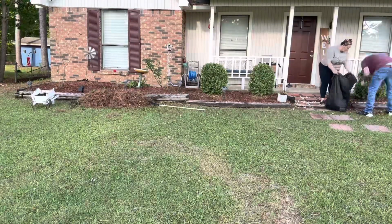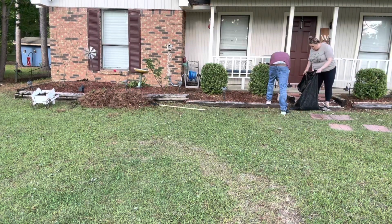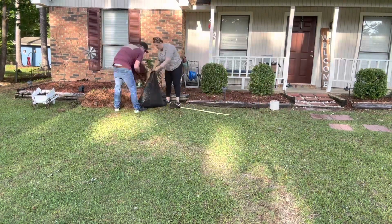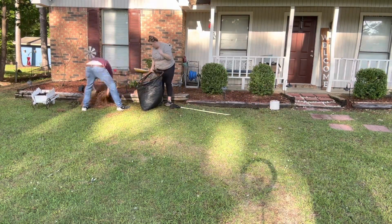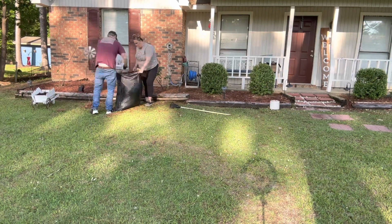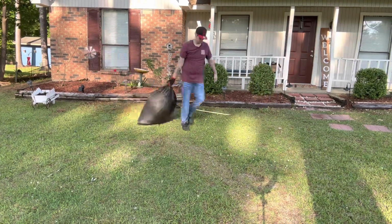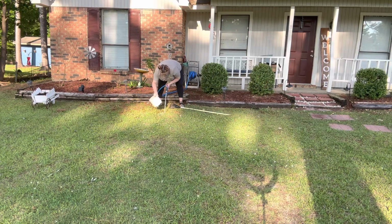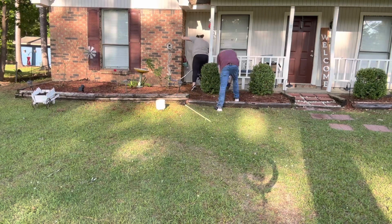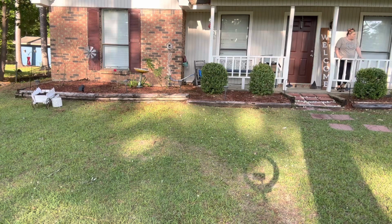So right here, we're just kind of working together, or he's picking up and I'm holding the bag. We're picking up the pine straw that was in, and a little bit of the red mulch that was in the flower bed area. So, you know, it wouldn't be just so thick of pine straw. I mean, we didn't get every single piece because it's just our home. So it doesn't have to be perfect. Is anybody perfect? I don't think so. So this garden doesn't have to be either. It's good enough. And good enough is good enough for me.